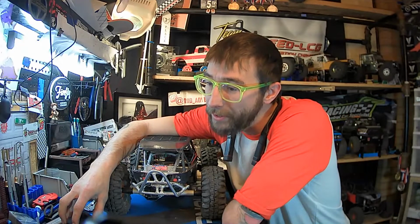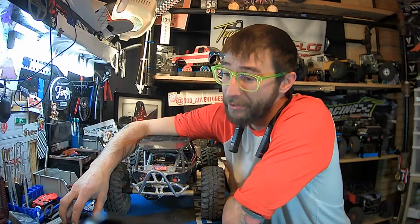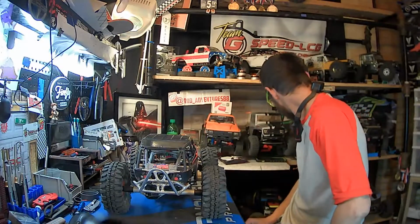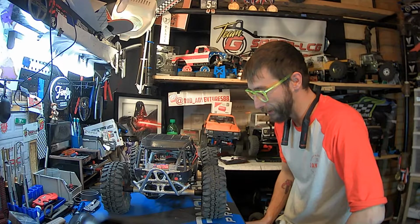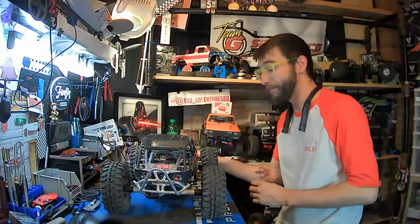Any issues with the shift boots on my BFD? No, I didn't have any issues. Yeah, I didn't have any issues with the boots. I don't remember what I did, but I just kind of put them on there and then zip them down as best I could.